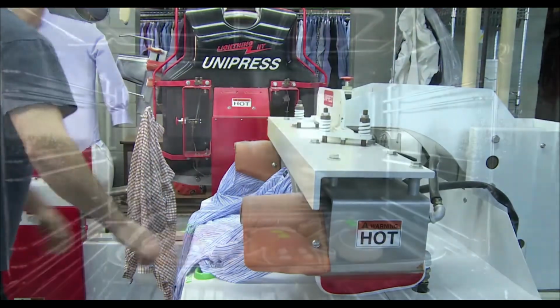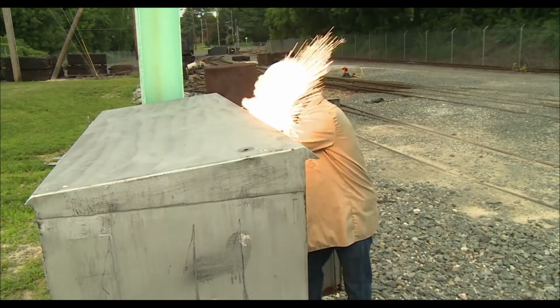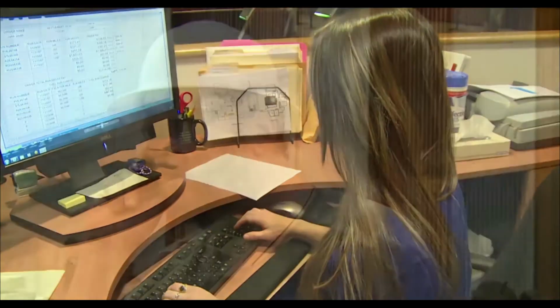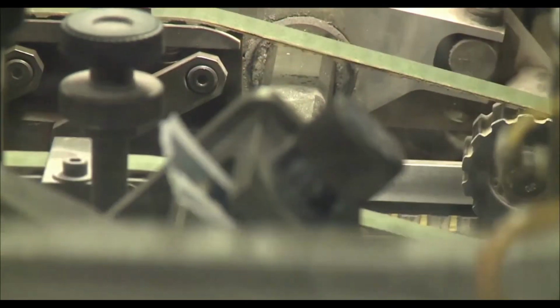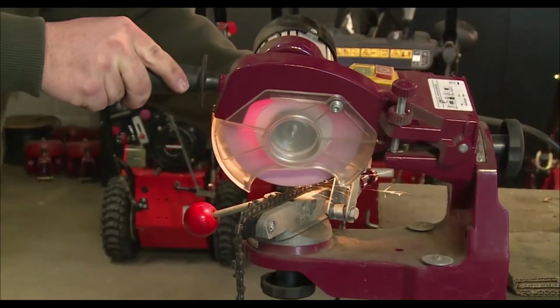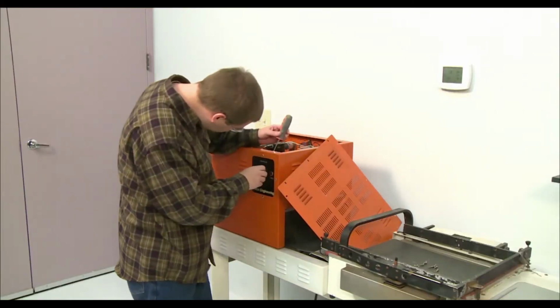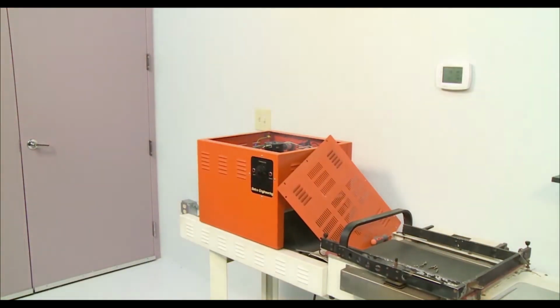Electricity is so much a part of everyday life that it's easy to forget that it can also be dangerous. It lights our homes, runs our computers, smartphones, toaster ovens, and refrigerators, as well as powers the equipment and machinery that we use in our jobs. But electricity causes thousands of injuries and hundreds of fatalities every year, and those numbers are increasing.